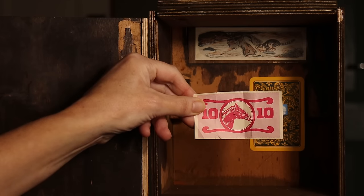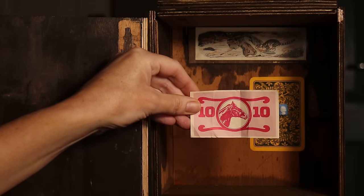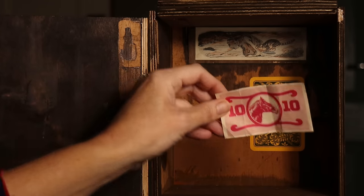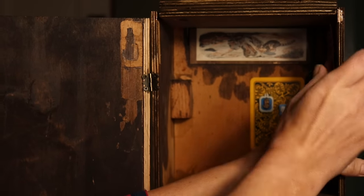Perfectly. I think this was probably from a game. Yeah, some fake money. Probably a racing game, maybe. I found it in an antique shop with lots of other bits, which was fun. Going for a giant box, yeah. So I'm going to put that in there, I think.